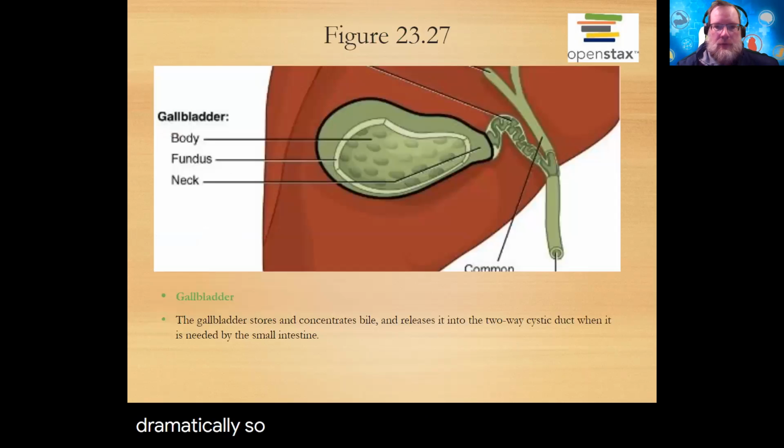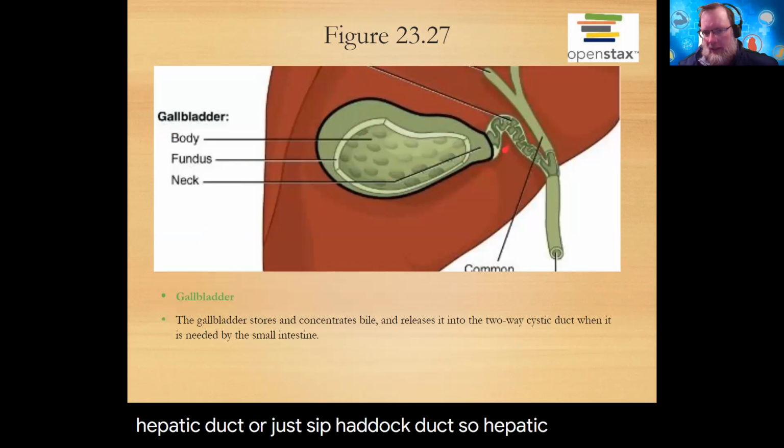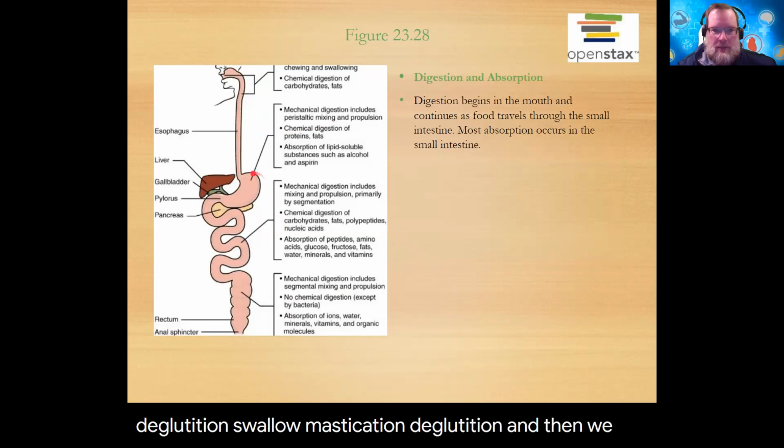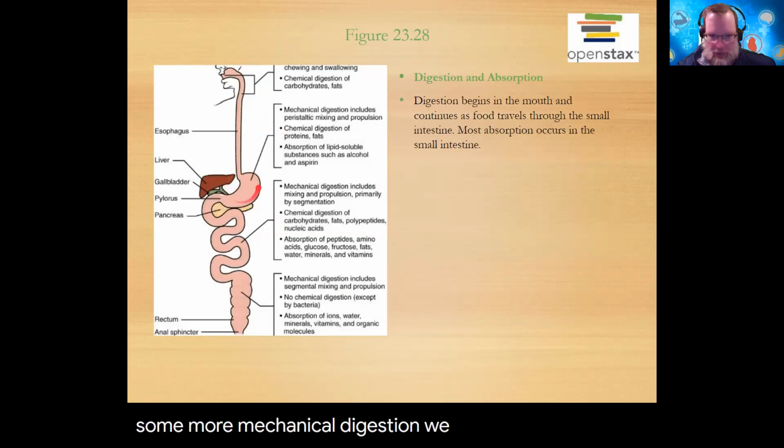So anyway, again, here's the gallbladder. We can see what we call the cystic duct and the common hepatic duct, or just hepatic duct. So hepatic duct, cystic duct, they become the common bile duct. And again, we've seen this before. Mechanical, chemical digestion, deglutition, mastication, deglutition. And then we get some more mechanical digestion. We get more chemical digestion. Okay.